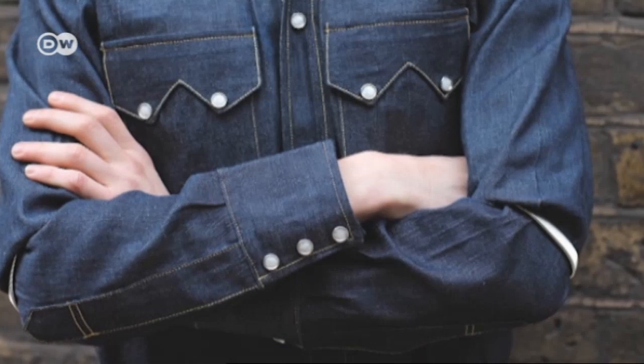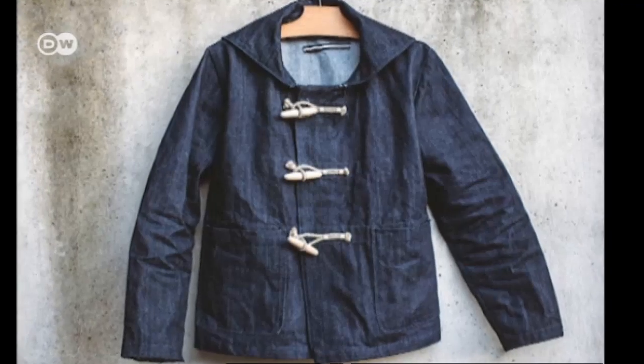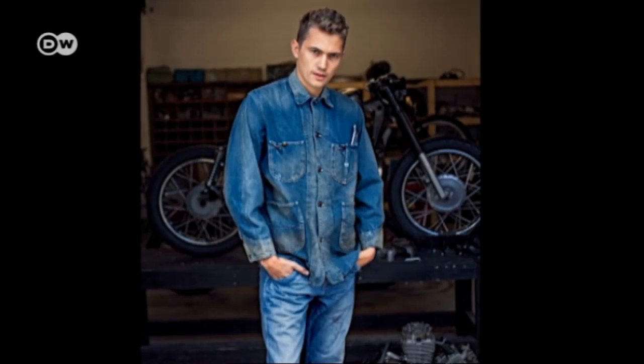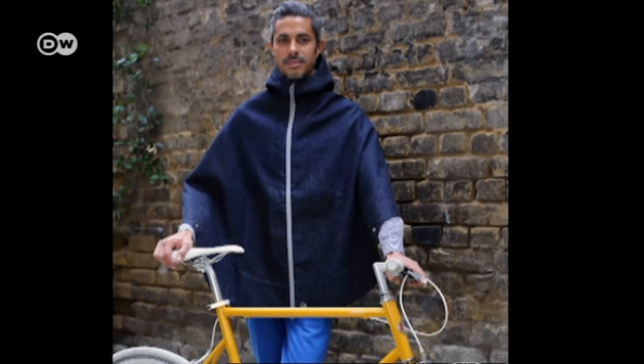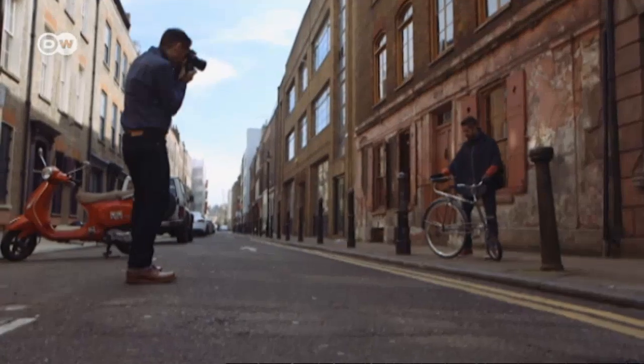Denim never goes out of fashion. It's durable and comfortable, a classic fabric that's a must in any wardrobe. For his new book, Denim Style, photographer Horst A. Friedrichs went looking for denim heads, fans of the sturdy material that's been around for centuries.